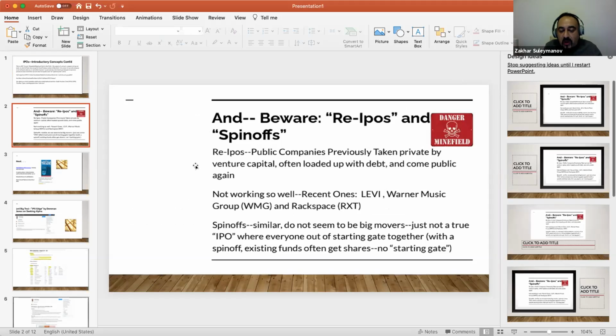Just beware of re-IPOs. For example, Levi Strauss, the pants company we all know, had a re-IPO. They went public again last year, and recently they were in the news because they got bought out by Target, I think. So right now they're making a comeback. Warner Music Group also had a re-IPO, but it's dangerous to look at those IPOs. Spin-offs also.